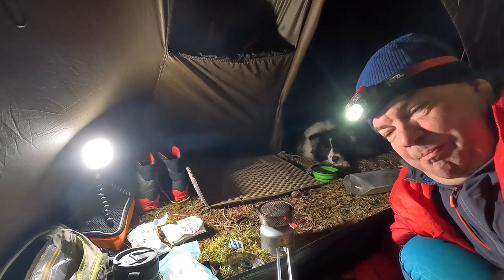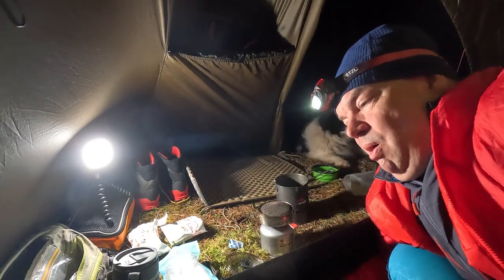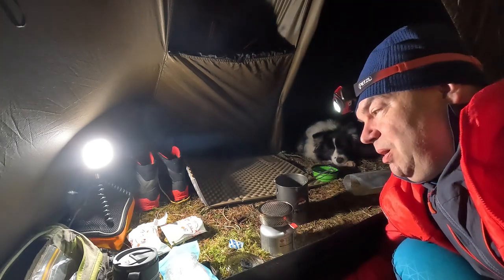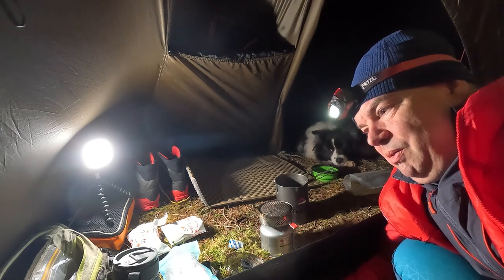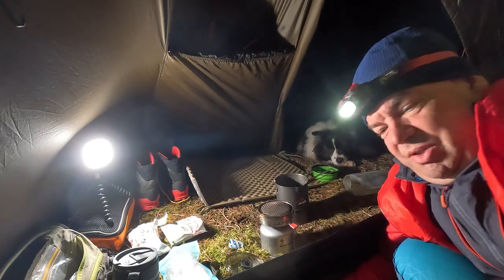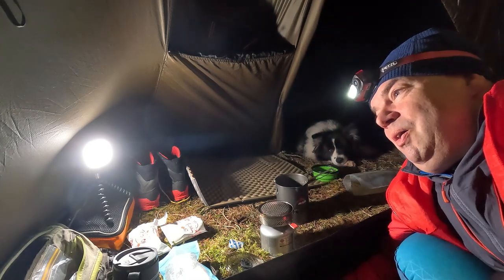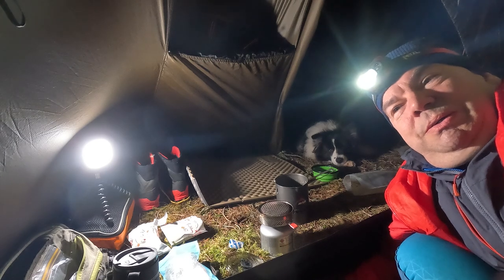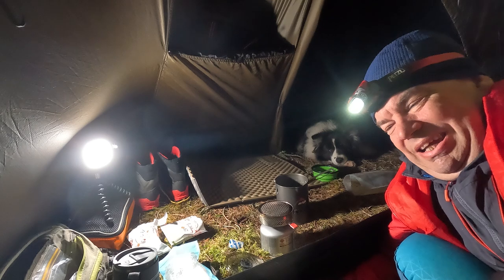Now I'm quite full up. So I think I'm going to put some water on and have a cup of tea. Cuppity time. Oh, stretch. Oh, I do like this tent. There's so much room in here. I do like space. Oh, my knee.